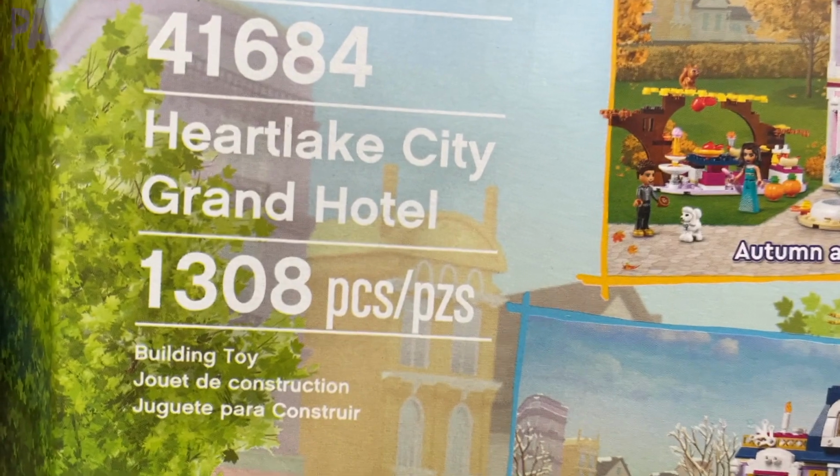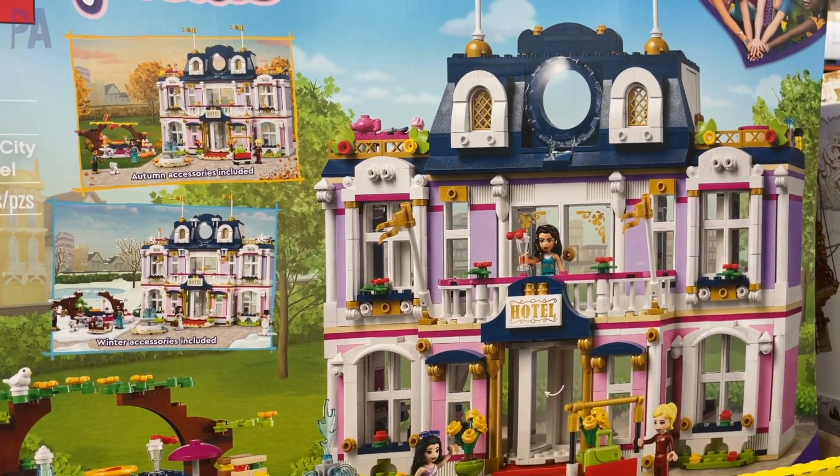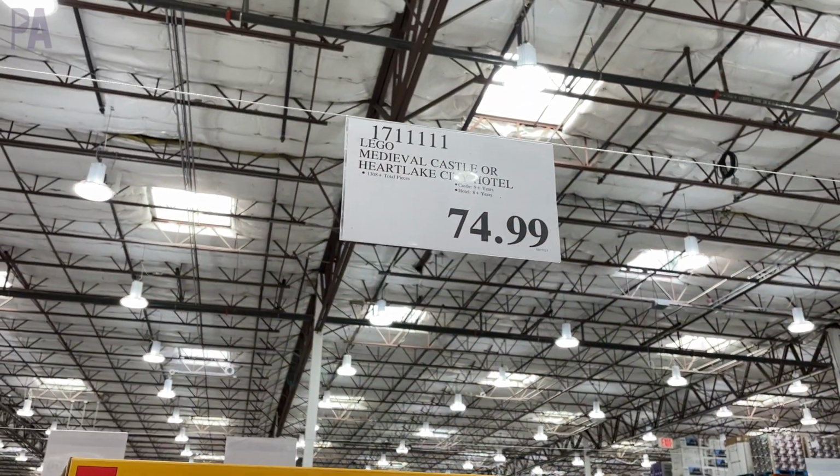The Heart Lake City Grand Hotel. This one's for ages 8 and up and it is a Friends set. It's a pretty massive set. This one's about $75.